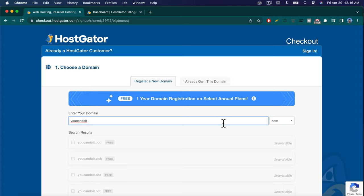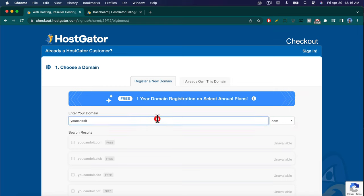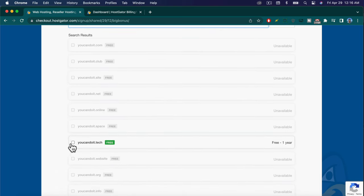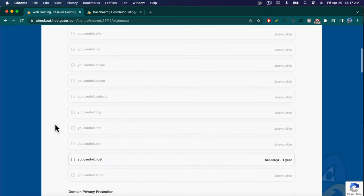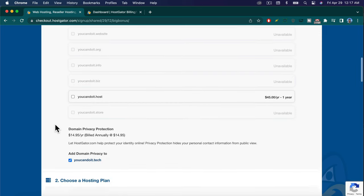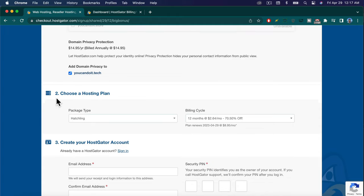I'm a little disappointed I can't get the .com, but because HostGator has partnerships with all these other extensions, I can actually get one that I like even more than the .com, which is youcandoit.tech. I would say that you should go for the .com if you can, just because that's the most profitable domain extension if you want to sell your site someday. It's just the most recognizable to have the .com, but in our case, we're going to mix it up.